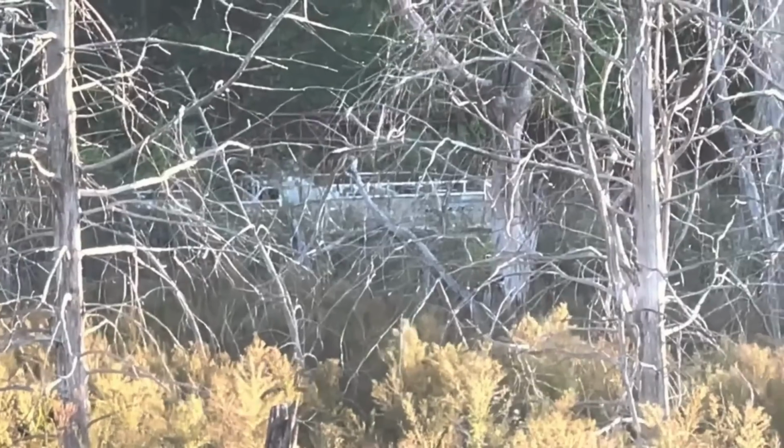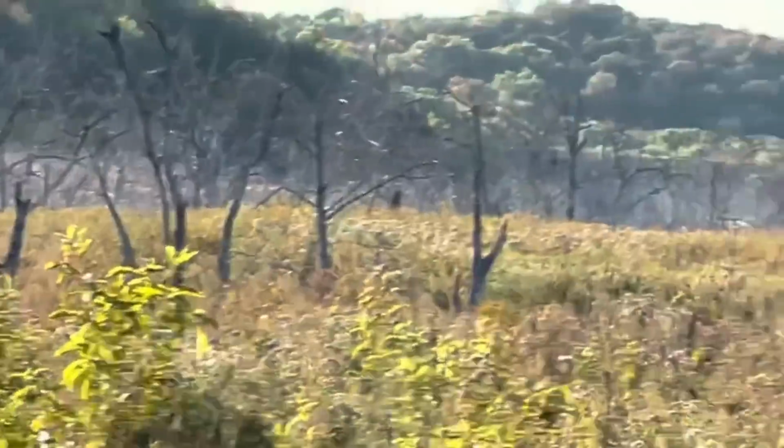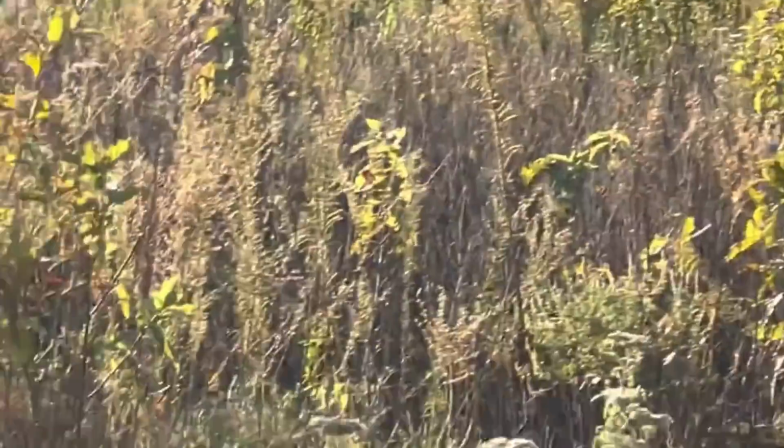High and dry. Talking high and dry, it's not even close to the water. I don't know how far out that way you got to go to get to the water. I'm going to drive out there and see. But the lake is way down there. You see the lake way down there? I mean, it is amazing, amazing, amazing.